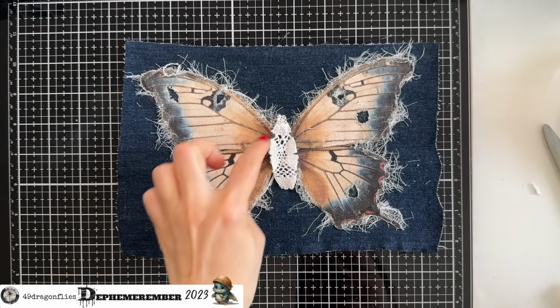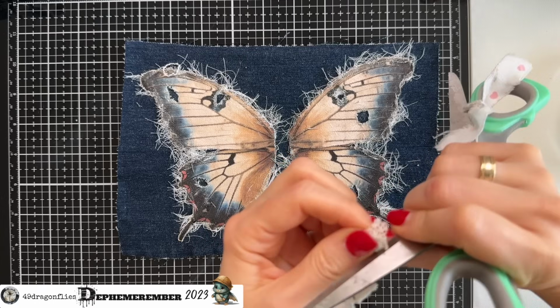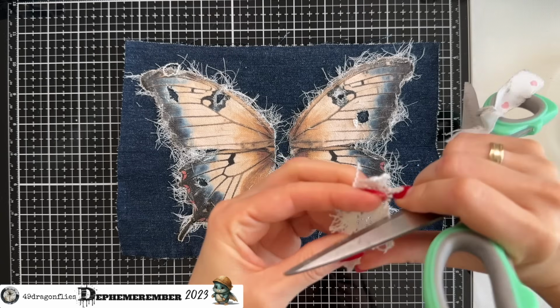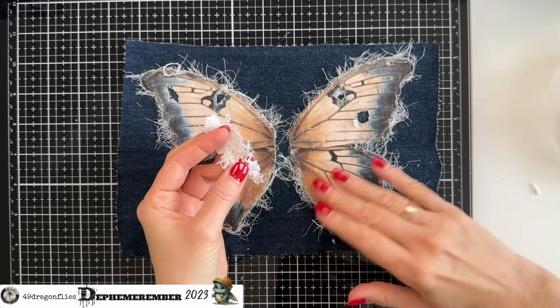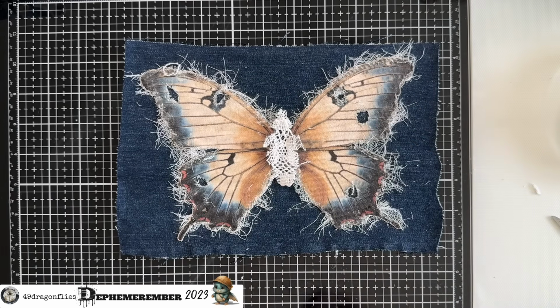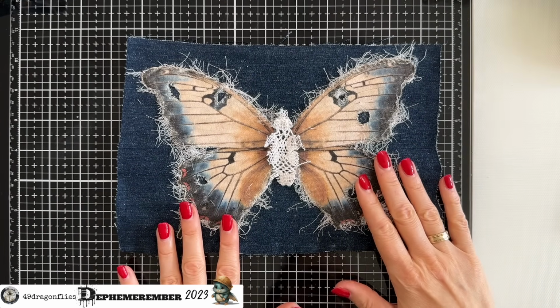Except for one thing, it looks too clean cut. So obviously I need to fray this as well, but I don't want to lose the shape completely. So I'm trying to be gentle, but it has to, of course, fit the torn look that we already have here. That's better. Yes, that's it.